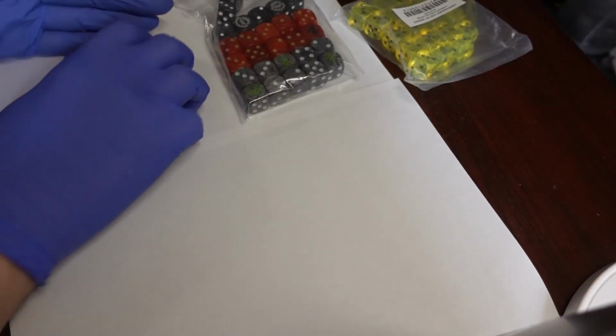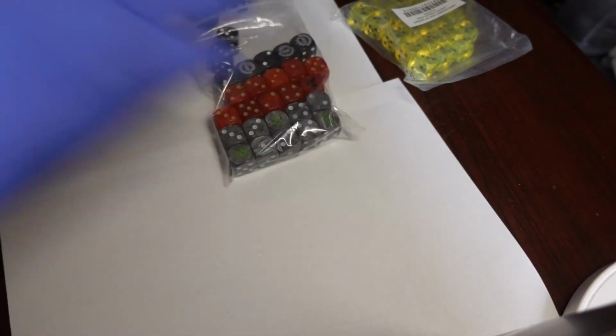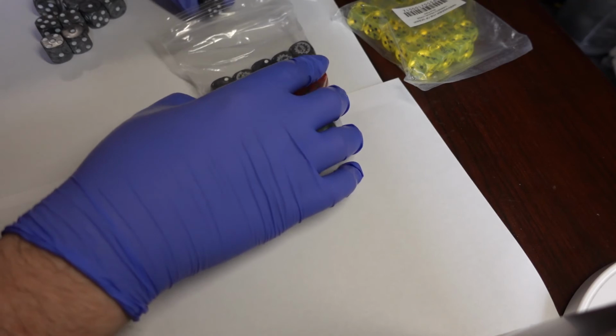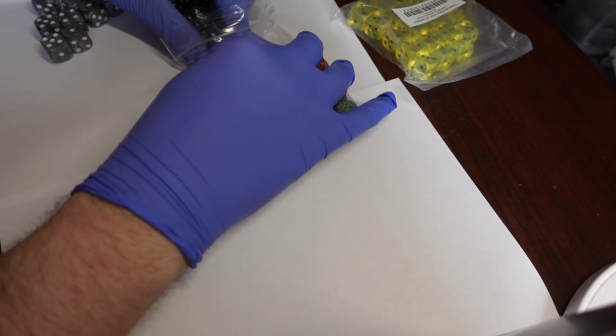So, Grey Knights look okay, but I'm going to have to give it a 7.7 out of 10. Too much water. Next up, we're going to get the ad mech out.